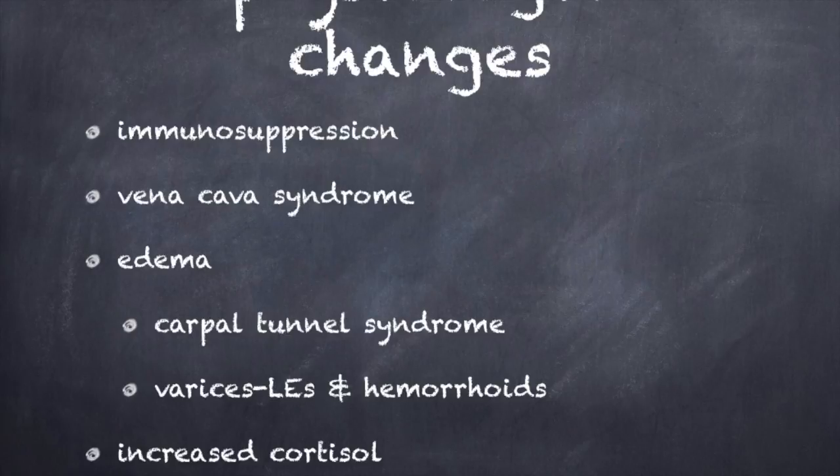Edema is a common physiologic response to pregnancy and worsens as the pregnancy progresses. Significant edema that occurs during the first and the early second trimester is a red flag for potential problems such as gestational hypertension, which will be discussed in a separate lecture. As hemodilution increases, which is a normal physiologic response, the colloid oncotic pressure decreases. Therefore, fluid shifts into the third space, causing edema.